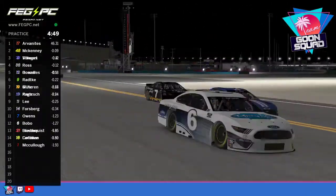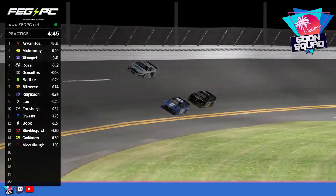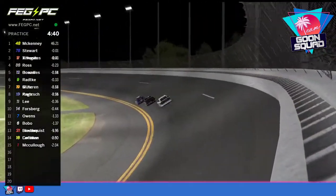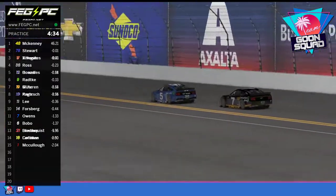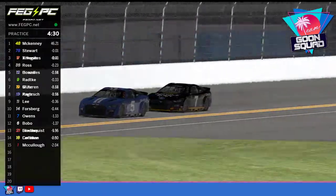Practice a little bit less than 5 minutes. Team number seven looks like that is Dan Owens, who we're chasing around right now. He's looking around Dustin Forsberg, see if they get a little bit of bump drafting going on in practice, a little bit of seat time, and figure things out before the main event starts. But should be a good race tonight here at the FEG PC Racing League.